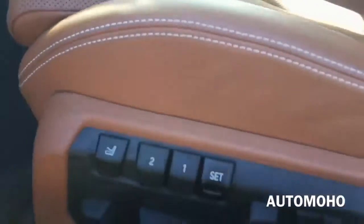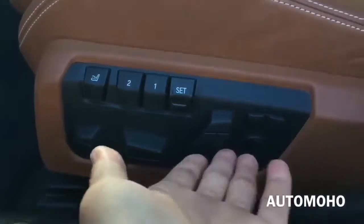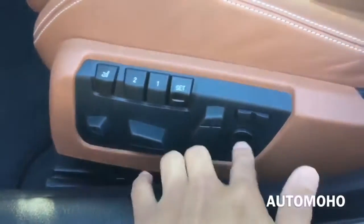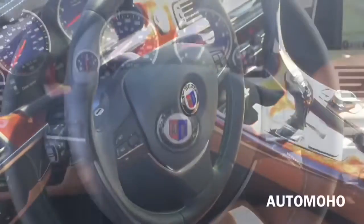Both front seats feature 20-way power front multi-contour seat with 4-way power lumbar support, articulated upper backrest, adjustable backrest width, adjustable thigh support, passenger seat memory, and active head restraint with adjustable side support. Include memory system for driver and front passenger seat, steering wheel, as well as outside mirrors.